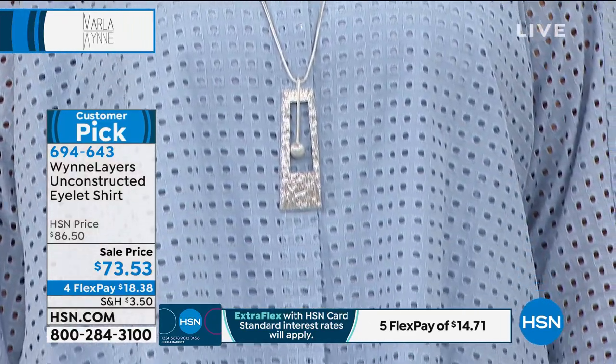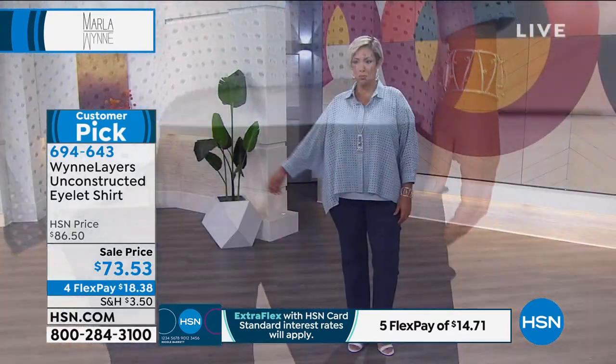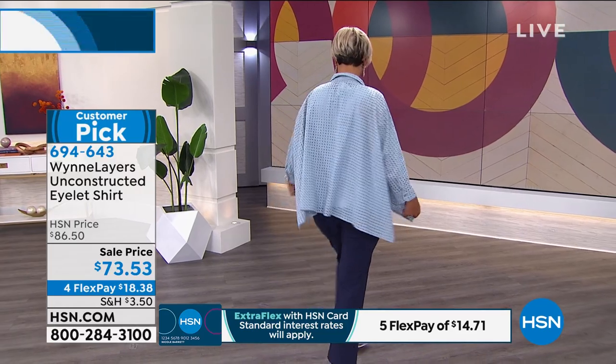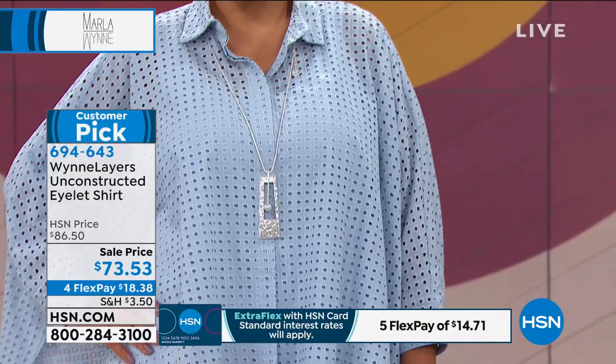"Love, love, love this shirt. This is my go-to favorite style of shirt, and the eyelet is cool and gorgeous. We'll be ordering this in other colors." Thank you, Marla, for always including the unstructured shirt. So the unstructured shirt is something that I do offer in almost every single collection.